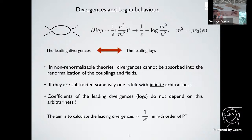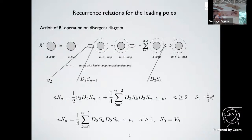To calculate the leading divergences, you have to calculate in n loops the terms like 1 over epsilon to the n. And how do you do it? You use the R operation, and as I said, these 1 over epsilon to the n terms are linked to 1 over epsilon in one loop. So if you know one loop, you can calculate all of them algebraically. This is the demonstration of the R operation for these vacuum diagrams.